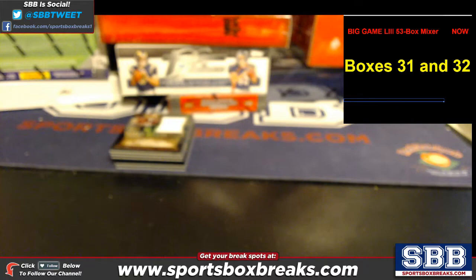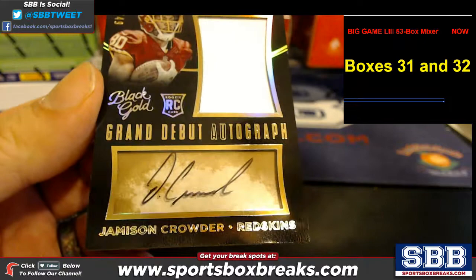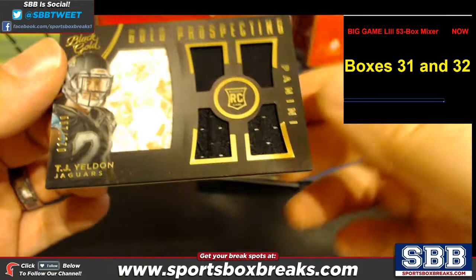On the other side. Jamison Crowder, relic auto out of Duke. I know who the guy is. Quarterback to 49. Was a quarterback. All right, that is Washington and DeMario C. TJ Yeldon, Roll Tide to 199, Jacksonville, Zach B.